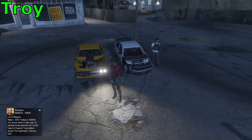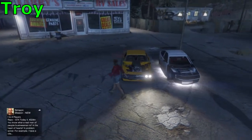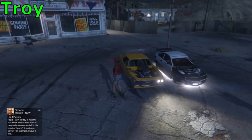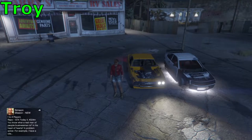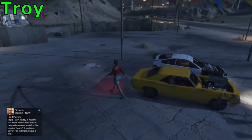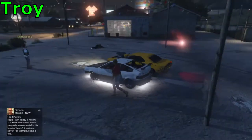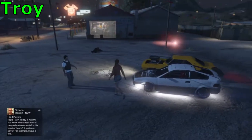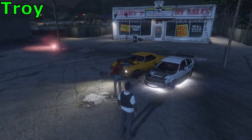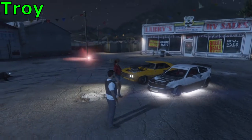Well, that concludes today's challenge. It was 3-1 to me in the end. So if you want to know which is better, muscle versus JDM, always go for that muscle car because it won three of those challenges. Although I do like the look of Kyle's car, it's very nice. I don't know about the no headlight thing. The only lights that are on there are probably the interior lights and the neons.